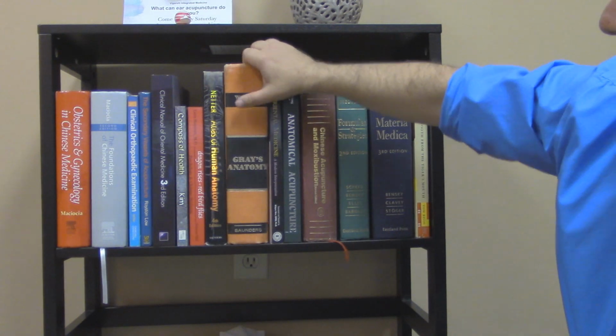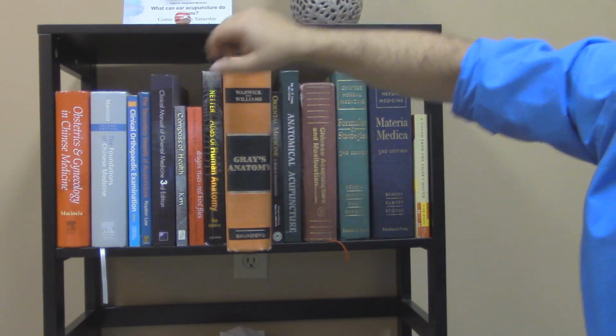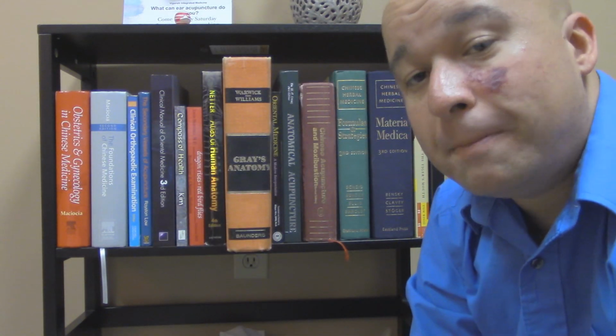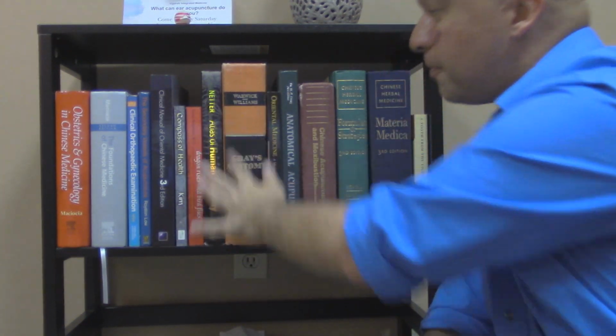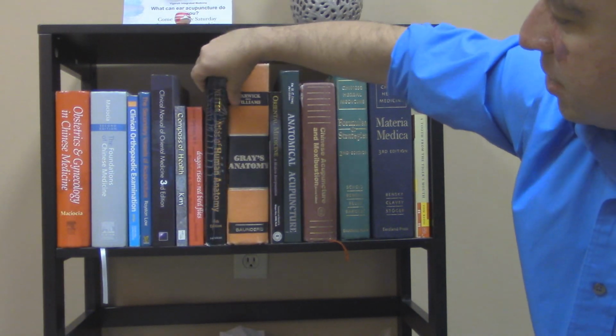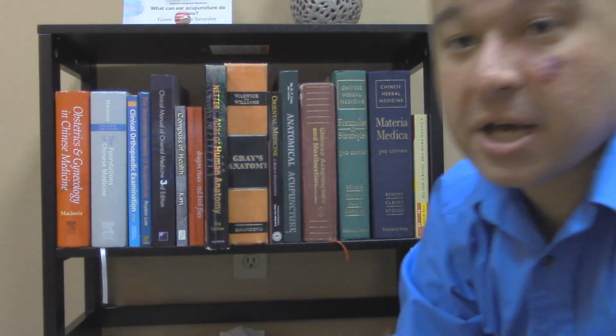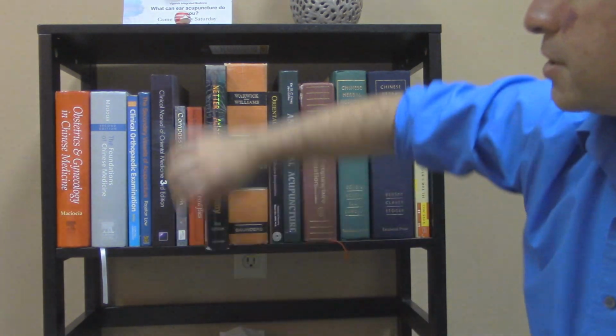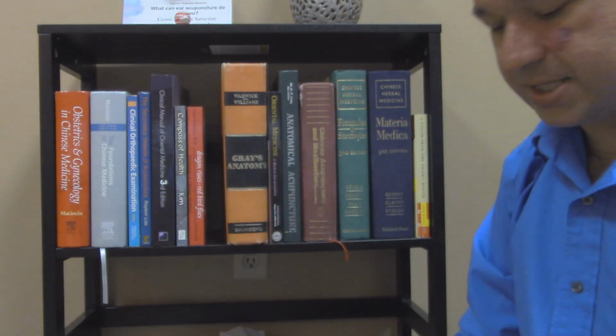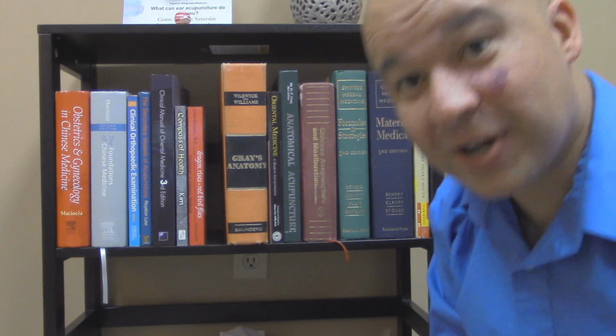Now right here in the middle is Gray's Anatomy. Not the show, it's an actual book. It's very old. It is kind of the gold standard in Western medicine for the way things work, and yes, it is a honker. So, going right next to it, we've got a thing called the Atlas of Human Anatomy. It's by a guy named Netter. And if you want some really cool pictures of what you look like on the inside, I recommend this book.